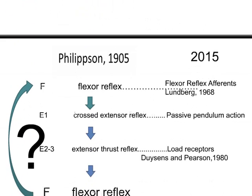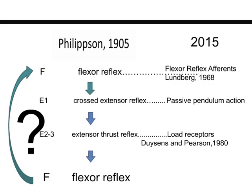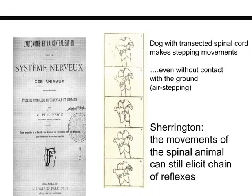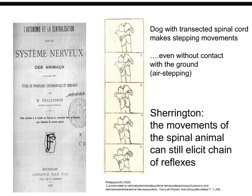Still questionable though is how we come to the fact that this cycle repeats itself time and time over again. So this was a question that was already posed by these early workers more than a century ago, and they came up with some interesting ideas on this as well. This is the cover of the thesis of Philipson, and this is a picture in that thesis showing an experiment that they did with a dog in which they had transected the spinal cord. So this is a spinalized dog, if you like. And what they found is that even after cutting the spinal cord of this dog, it was still possible to elicit these rhythmic movements of the legs as shown here. And this introduced the idea that maybe there was some sort of a clock, an oscillator within the spinal cord that caused this rhythmic activation, causing this sequence of steps.